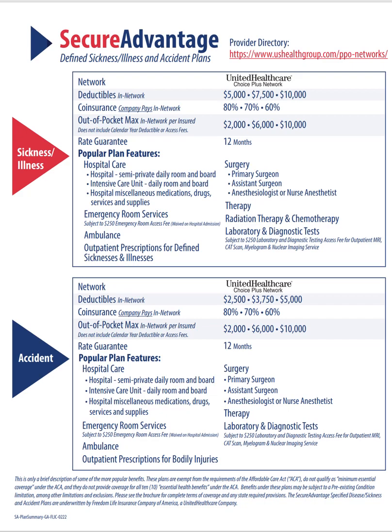You could choose a 70% coinsurance. That will require your out of pocket max to be $6,000. If you pick 60% coinsurance, your out of pocket max is $10,000. So I feel like $2,000 is more affordable for most people. So I usually recommend the 80% coinsurance.